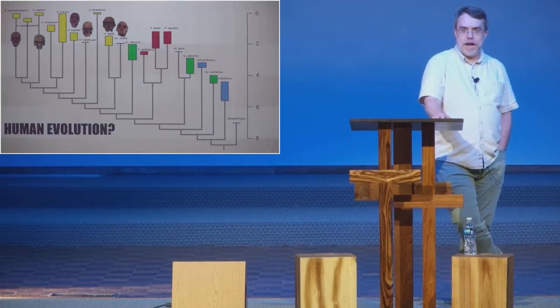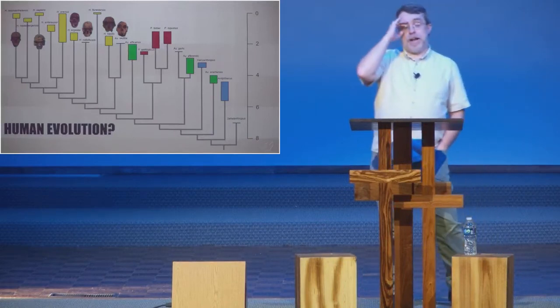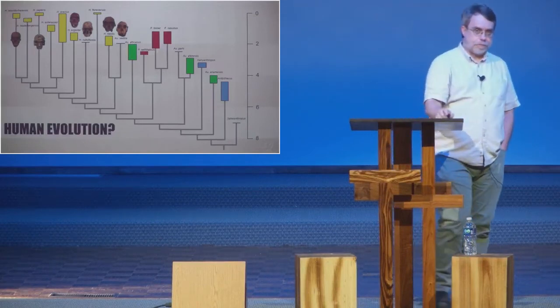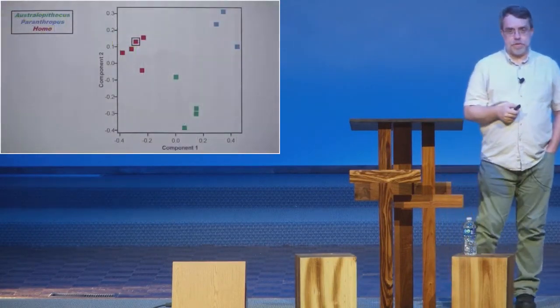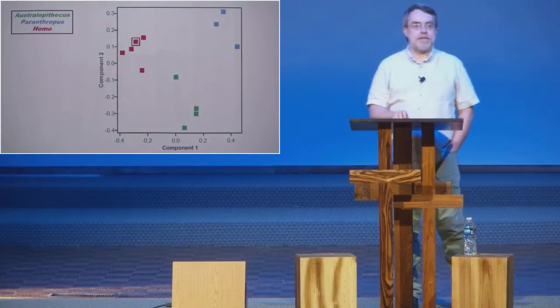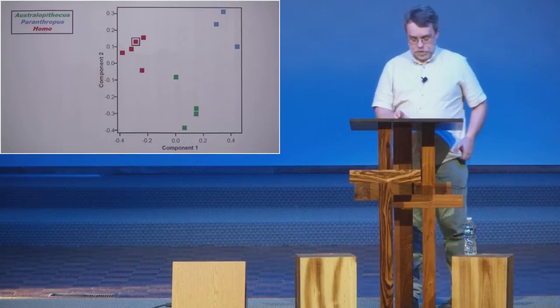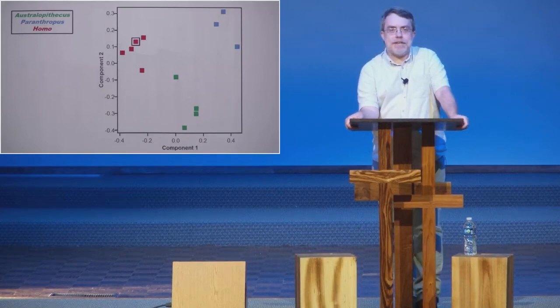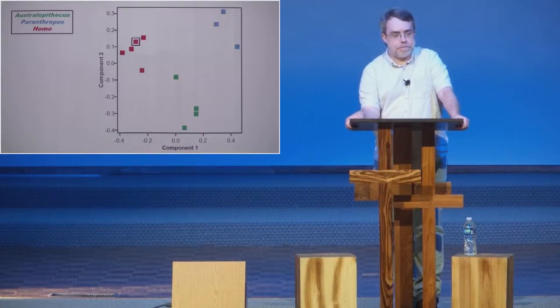Well, what if I tried a different way altogether? What if I tried some methods of cluster analysis? And so that's what I've been doing. Here's an early example of this. The green dots on the bottom represent Australopithecus. The red dots on the left are members of Homo, which is our genus, and then the blue dots up there on the top right, that's Paranthropus.